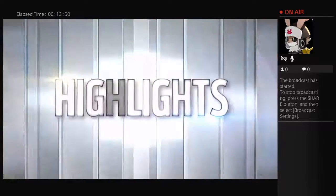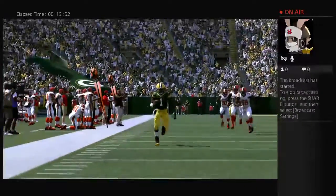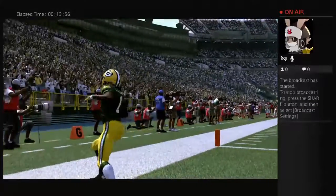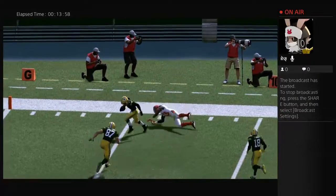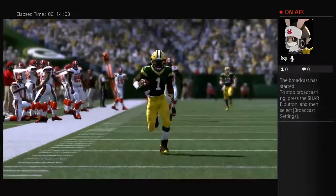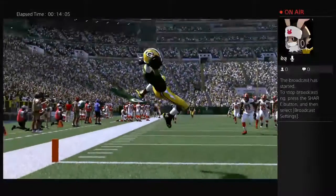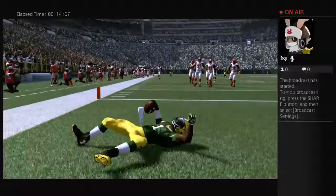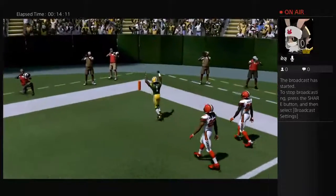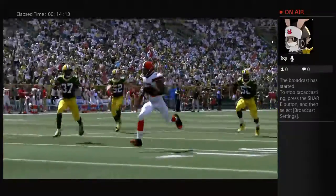First quarter, I scored 14. Touchdown. Ooh, ankles. Touchdown. Yes. Touchdown. That's always touchdowns, bro. Touchdown. Yes. Check the freaking footwork.